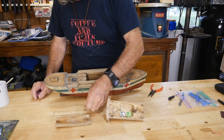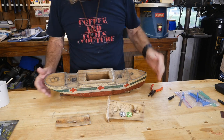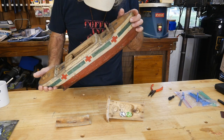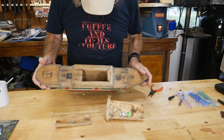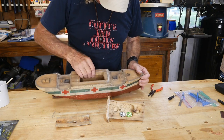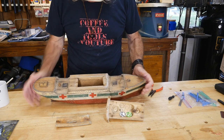Plus there were screws here for some reason. I'm not sure why they had screws in it. And it looked like an old piece of paper, like a note or something, but I couldn't quite make out what it was. Also, interesting enough, I don't know what kind of wood this is. It's dark. It's not like a pine.